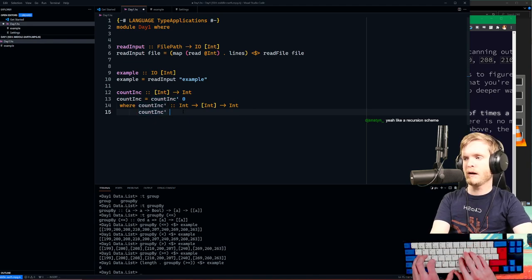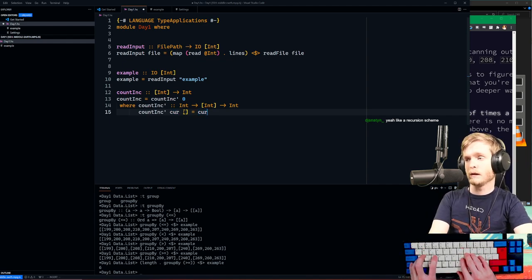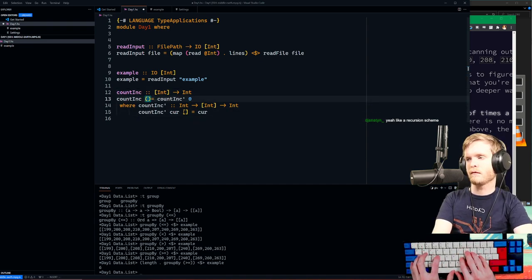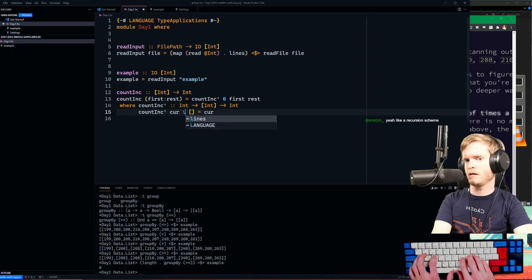Okay, so we have the cur. If we have the empty list, we just return the cur. So essentially, if we're going to count the number of increases and we've reached the end, we're done, right? So we return the current one. Here we're going to say first and then rest, and we're going to say zero and then first and then rest. And last L, we don't actually care about it in this case.